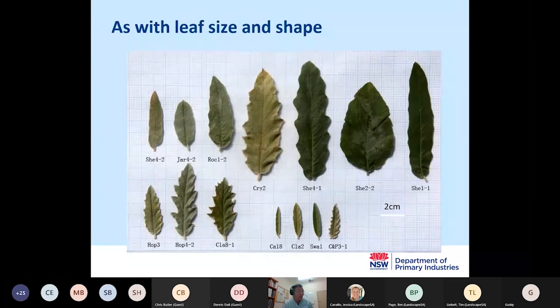And the most striking difference is in terms of leaf shape and size. As you can see, from the quite broad fat leaves to the quite narrow pointing leaves. This is because of the different shape and size of leaves in different areas. So if you have a biotype with a broad leaf as compared to a biotype with narrow leaves, certainly your herbicide interception is going to be different, and that will result in differences in terms of control.